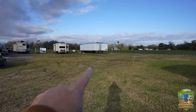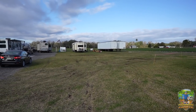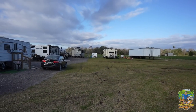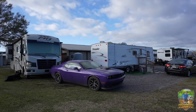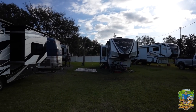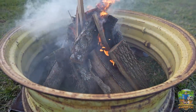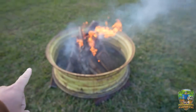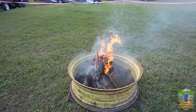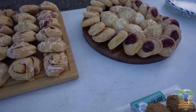This is the field where we were going to park, but it's kind of muddy in there. So we got RVs all back there. As I continue to come around, yep, we got more RVs over here too. Hello. Yep. Now we're talking. Kyle's dad's getting a fire going here and a big old John Deere tractor tire rim there. Heck yeah. And look at this. I got some pastries here.